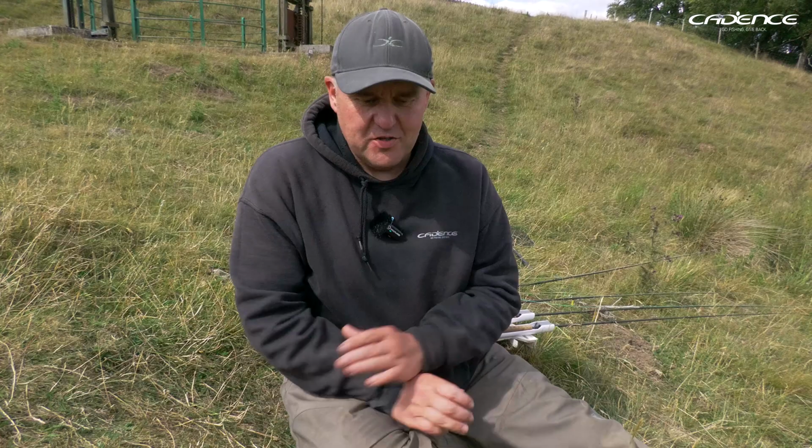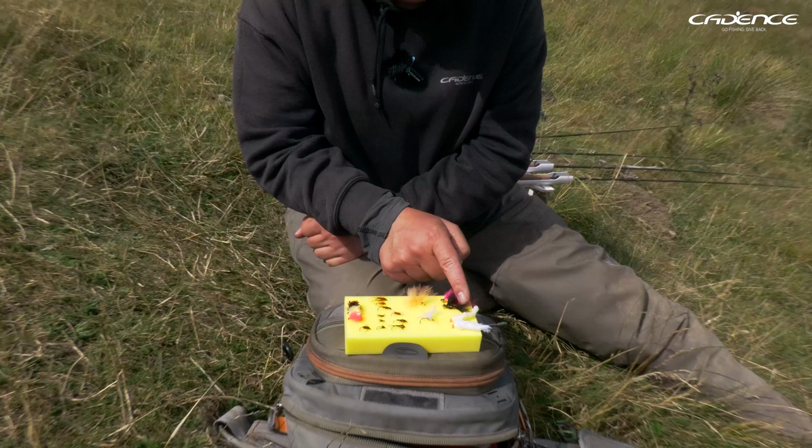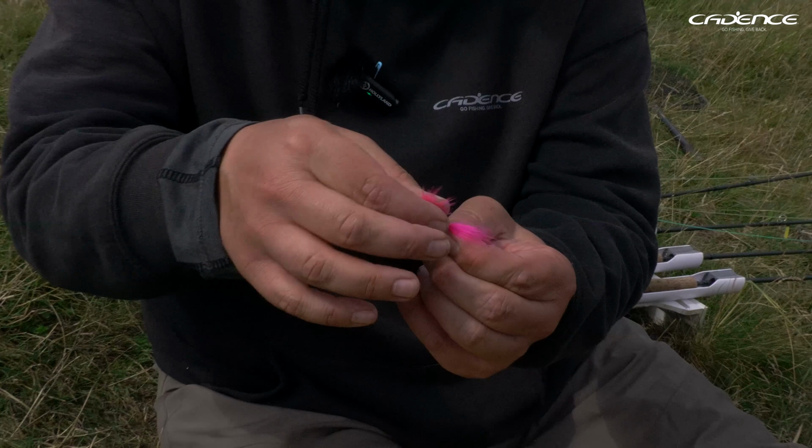I would always have a sinking line lure. I would always have the black cat's whisker with the lure flash for its body. One that works well here is a pink cat's whisker. So this here is just like a cat's whisker, but it's pink, with a pink wing and tail instead of white.